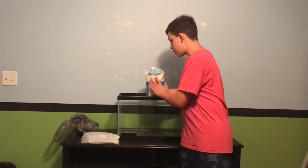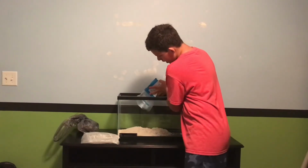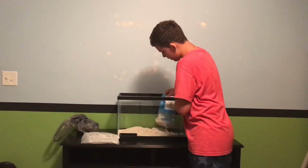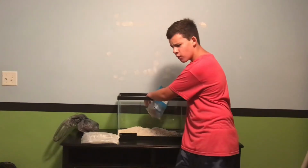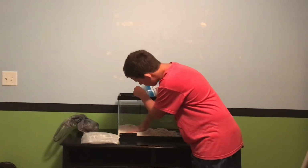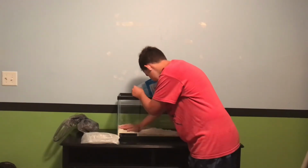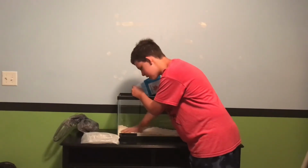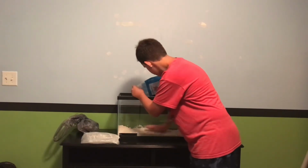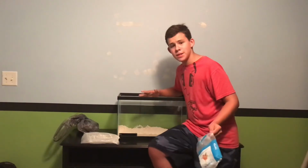Alrighty guys, we got the sand right here. So basically what you want to do is you just need a substrate layer. I forgot exactly why, just trust me that it's important. I don't know if this will be enough. I might have to get another bag later. Obviously I won't put this in the video because it's boring, but oh nice, it is enough. But yeah, basic substrate layer.